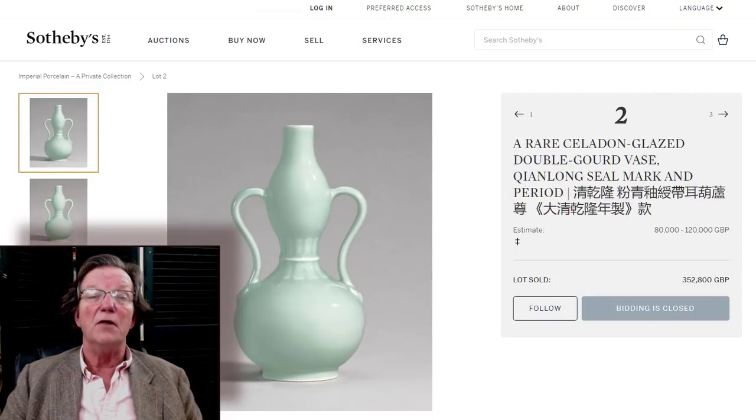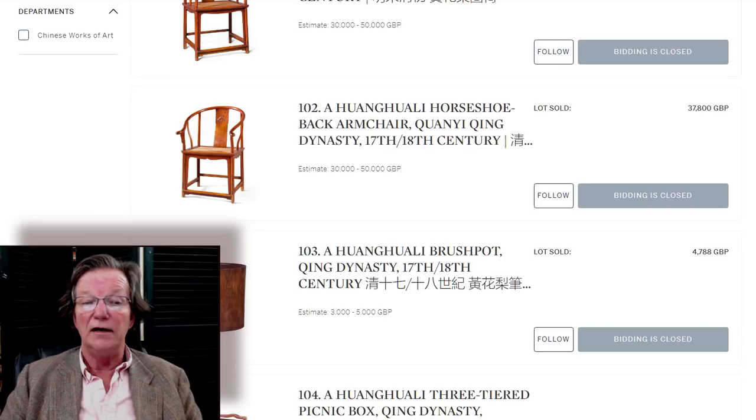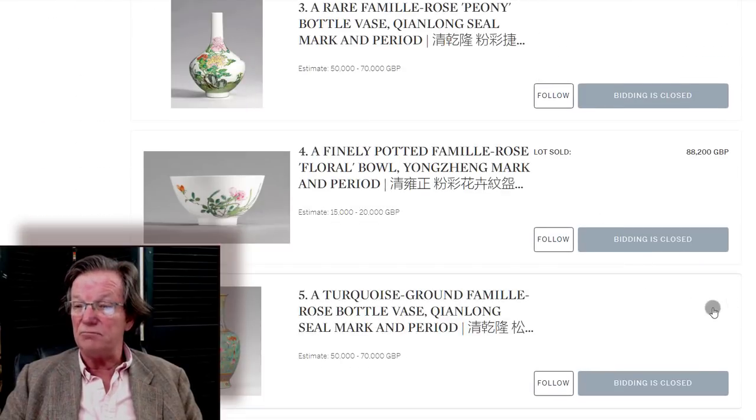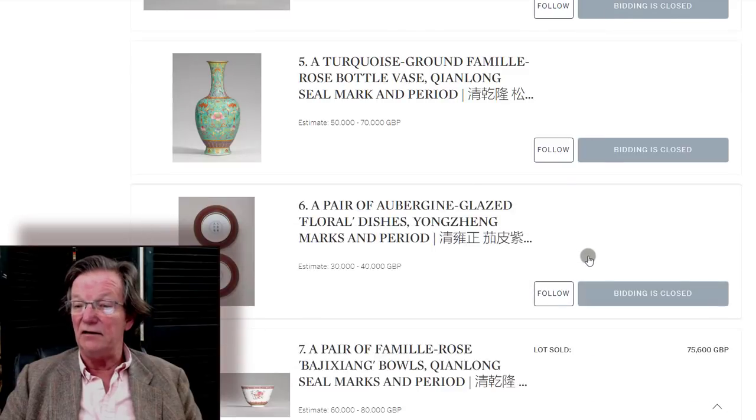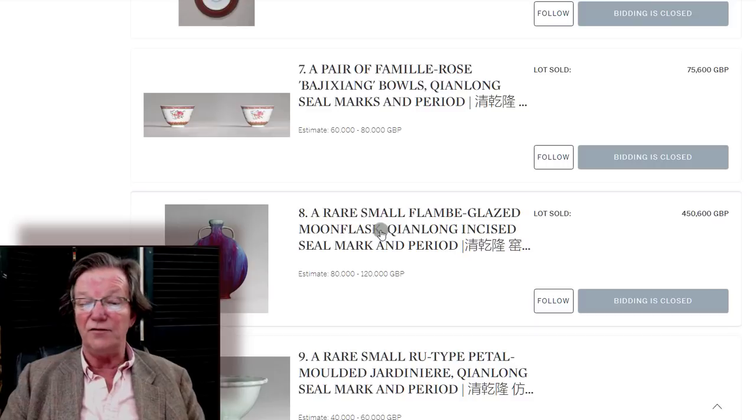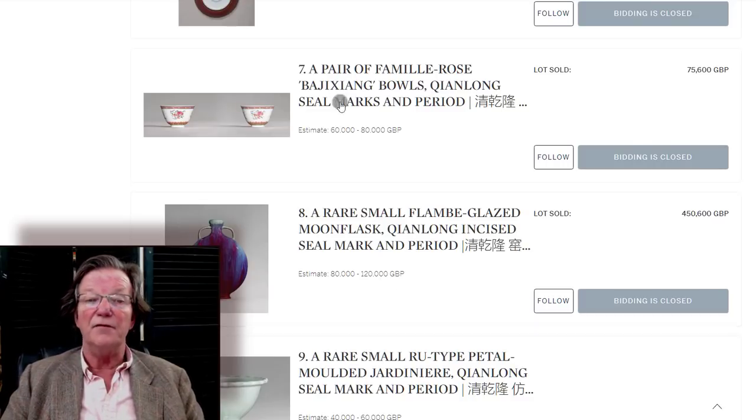And then we're going to move along over to, let's see here, what else was on this page? You'll see on the right side these blank spaces. These are the things that didn't sell. There were a number of lots that didn't get off the ground for some reason. One of the things that did do very well was this very beautiful Qianlong incised flask.